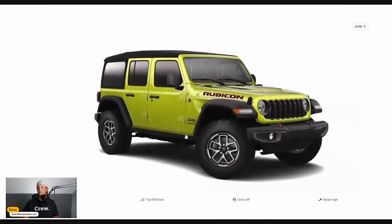So let's see if we can expand this a little bit. So there is that color all bright. And once again, they've made the grill a little bit smaller. I don't know why they're doing that. I don't know if they're trying to cool the smaller engines, or force more air through it with the smaller vents, or if it's just Jeep going, hey, we're changing it up. This is a mid-cycle refresh, so this will be around for a couple of years.